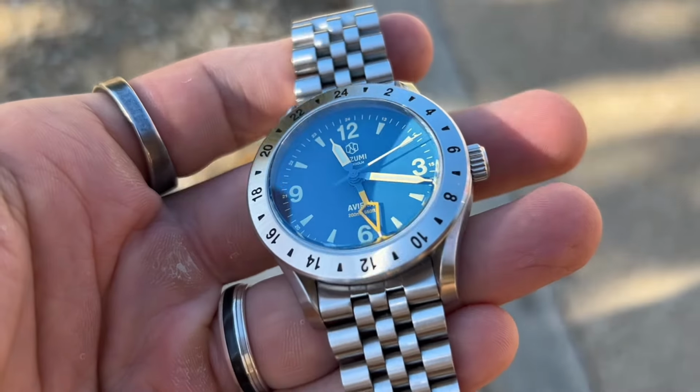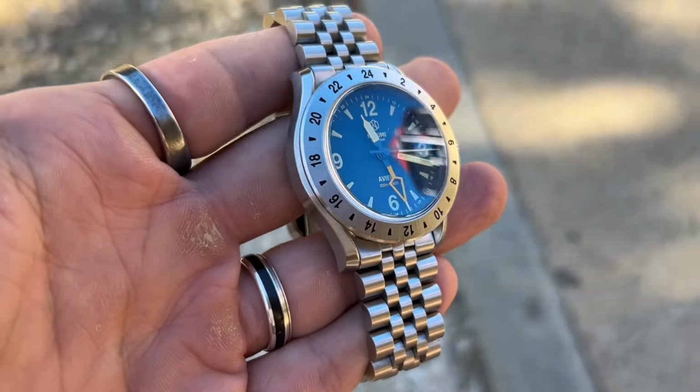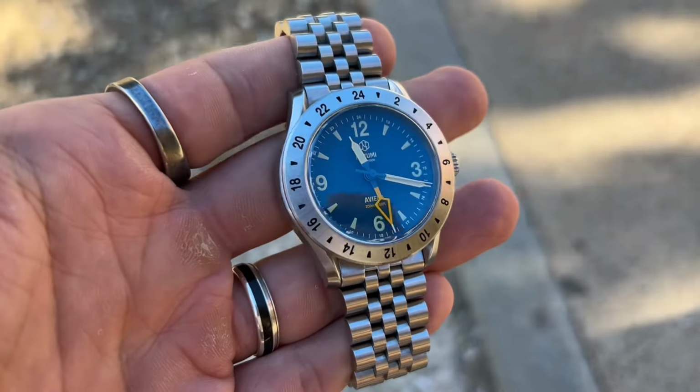But I think this watch absolutely nails it. It is an obvious homage to the Explorer 2, but with so much originality, so many changes, and so many design cues from other legends, that I think this is the homage done right. A homage that takes the right amount of inspiration but doesn't copy.